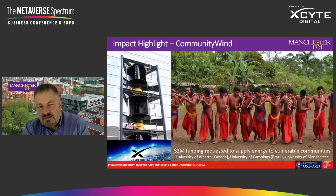And the final highlight is taking the industrial metaverse into the Amazon jungle. So we were invited to participate in a project that's led by the University of Alberta in Canada and the University of Campinas in Brazil, where we've applied for funding for a project called Community Wind. And the idea is to supply energy to vulnerable communities. This picture of a tribe in the Amazon jungle is one of the communities that, if funded, we would be supporting. And the idea is to take wind power.